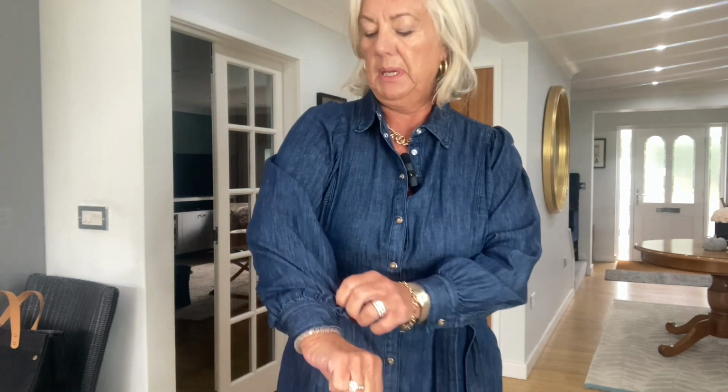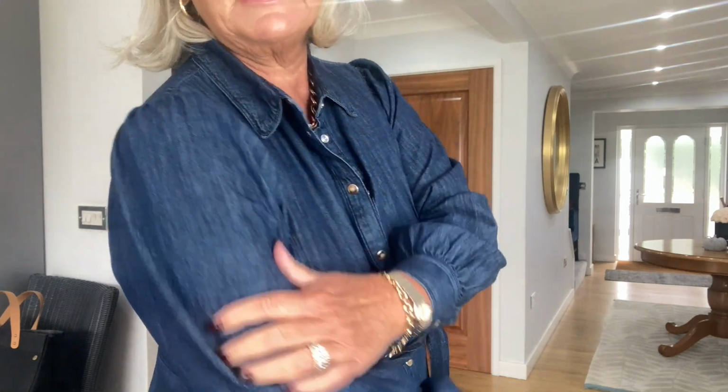But what have I got? I've got two more dresses to try. So a denim dress. I love a denim dress. I've said that many times on this channel, and this one is no exception. It's £45, and this is an 18 regular. And I think personally I'd prefer it in the long, but I'll show you. It's got a puff sleeve.